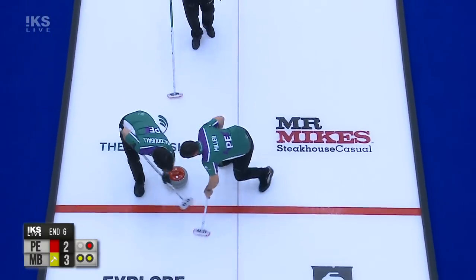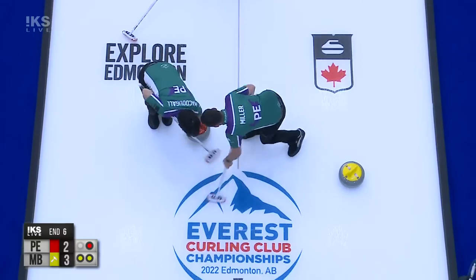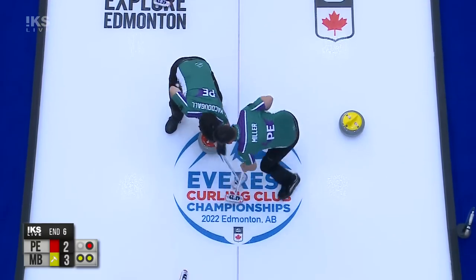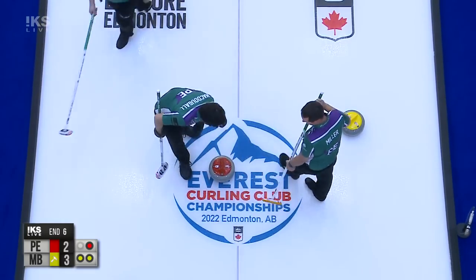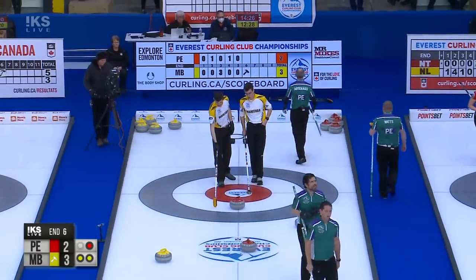Terry's right. This is just a line shot. They thought it was a little bit heavy, but it's really a line shot. They got to make sure they have a good guard here. Okay. It's a usable guard, but definitely that shot rock is accessible. Yeah.